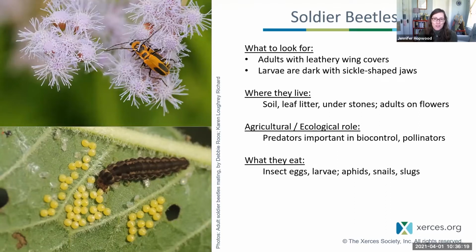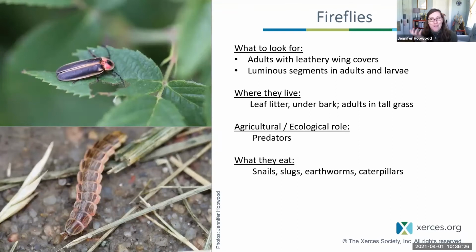The adults do superficially resemble this next group, fireflies. Firefly adults also have leathery wing covers and are known for their ability to luminesce, to glow, and they use those luminescent organs to attract mates by flashing patterns. Larvae also have some luminescent segments on their body, and they are predatory. They are excellent hunters and will search earthworm burrows to track them down or follow slime trails of slugs or snails to find that prey. So even though these firefly larvae are quite small, maybe extending an inch or so, they are attacking prey that's quite a bit larger.